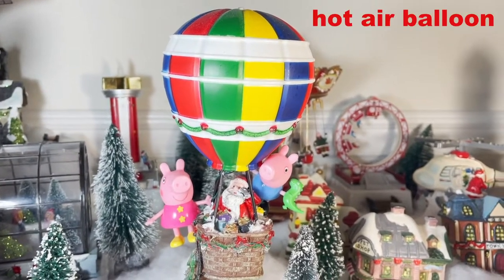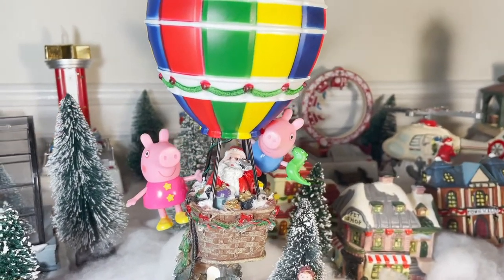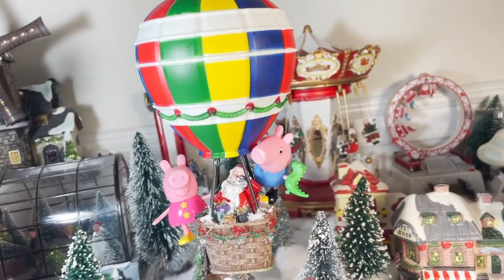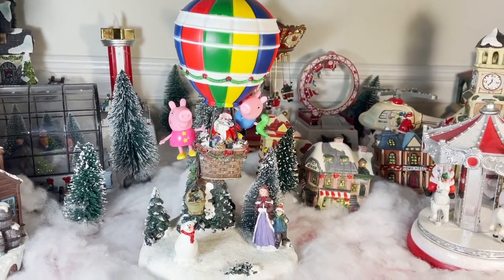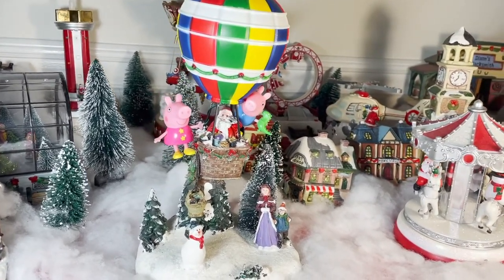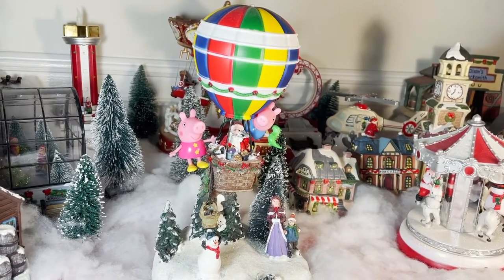We are riding a hot air balloon, George. Santa's balloon! Yay! It's awesome! Wow! We can see everything from up here. Whee! Up! Up! This is really high. Woohoo!